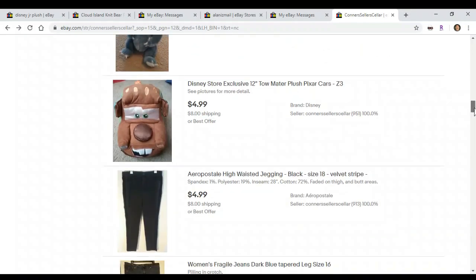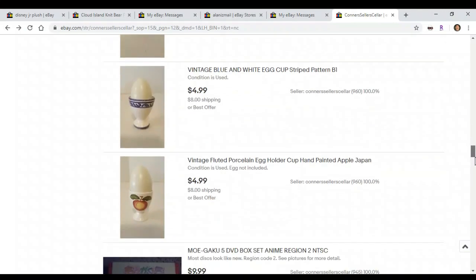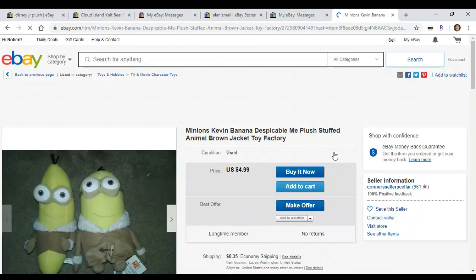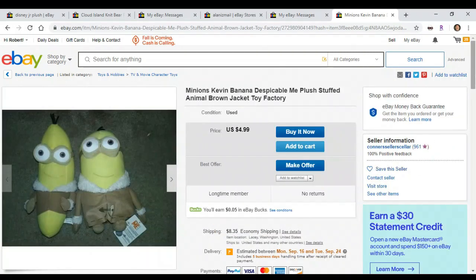Tow Mater, eh. $5 for Tow Mater. Last movie wasn't that great, so the items weren't selling very well. Vampire Scooby-Doo. Yeah, we can make a few dollars off that. Oh, look at that. Minions, Kevin Banana, Despicable Me. There's two of them for $5. I sold a banana alone for $12. It's not selling because it's on a dingy carpet. It looks like trash.